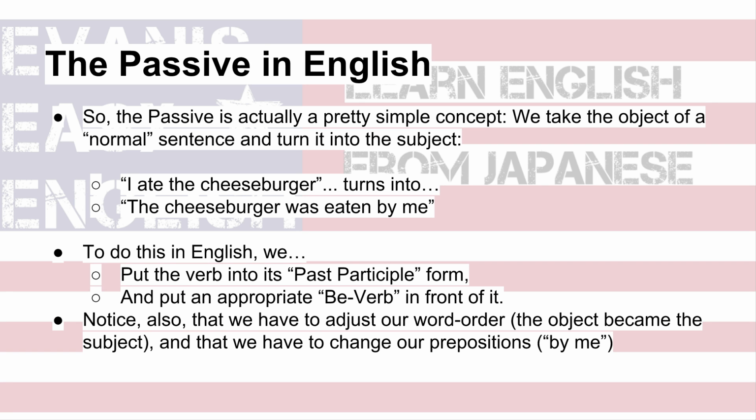To do this in English, we put the verb in its past participle form, which is your eat, ate, eaten. And then we put an appropriate be verb in front of it, so was eaten. And also we flip the object and the subject. We have to adjust our word order, the object being the subject. And we have to change our prepositions. By me is necessary. This is how you do it in English.